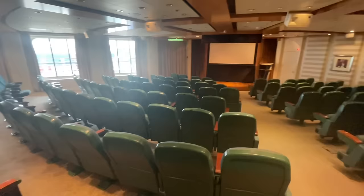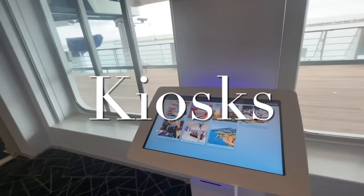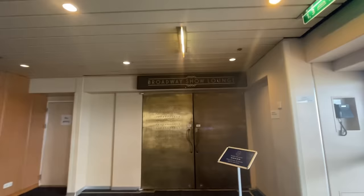Love the layout of the cinema, but the screen is way too small. Yes, that is an escalator, and it moves the minute you step onto it. These handy electronic kiosks have all the information you need about your cruise on board Marella Voyager. And this is the lower tier entrance to the Broadway Show Lounge.